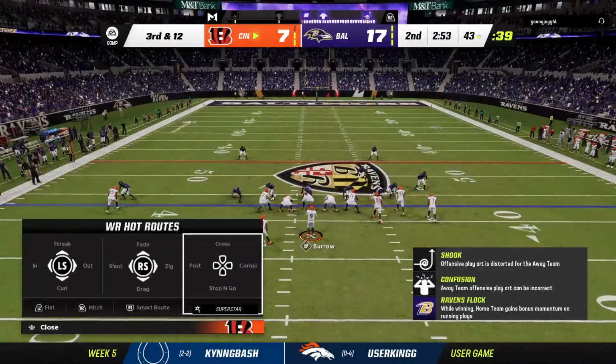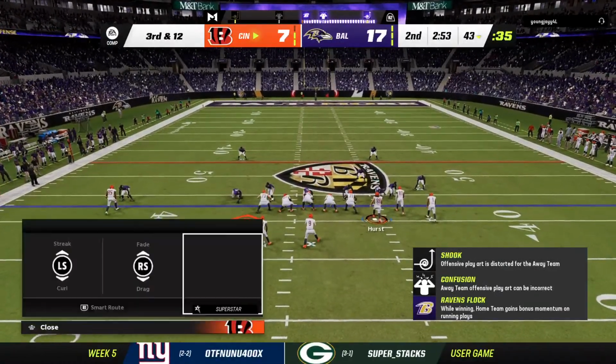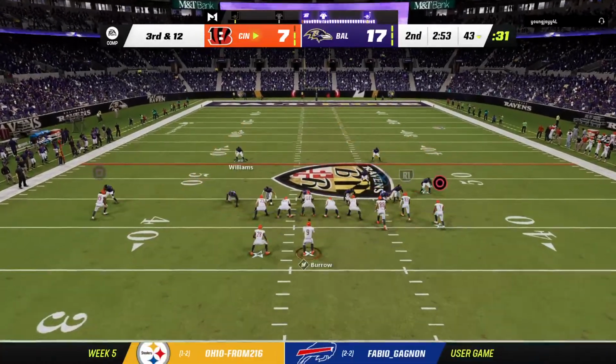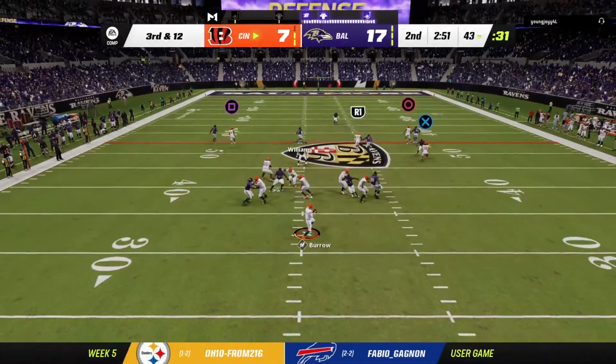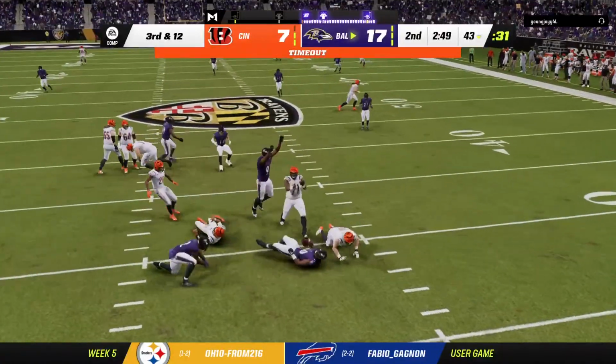Now the Bengals on 3rd down. They've been okay, 2 for 3 thus far. This is 3rd down and 12. Burrow looking to pass. Nowhere to go here. He lost the football. And the Ravens have got it.